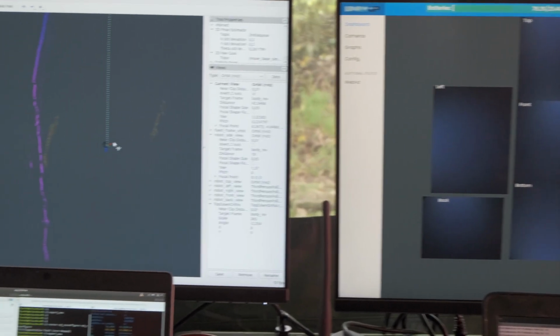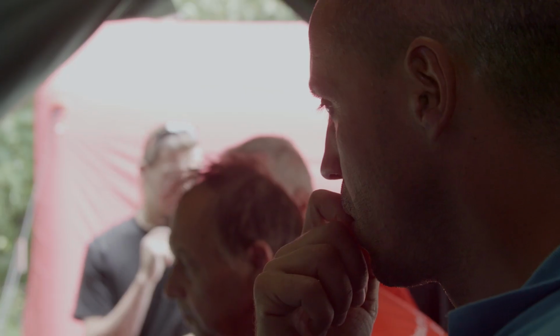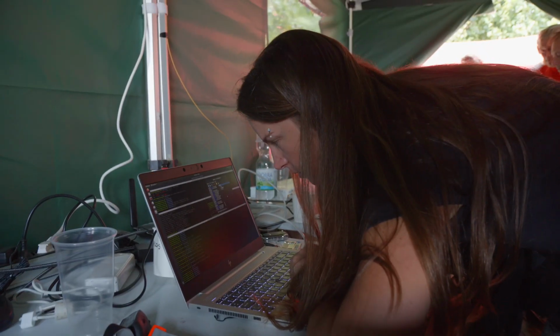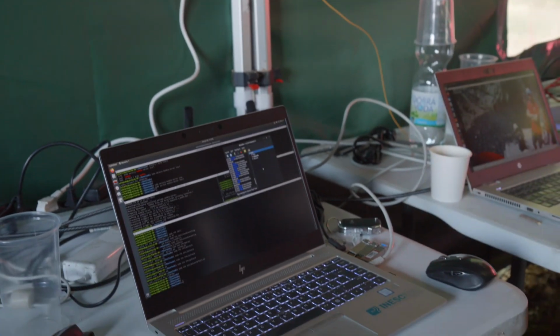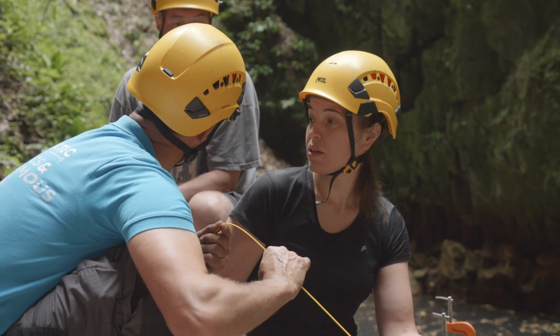The red alert sign on one of the monitors is indicating leakage. This is not necessarily a big issue, but a couple of seconds later, all the connections with the robot are lost. Nobody knows what could have happened. Everybody is just guessing. The joyful waiting turns into anxious preparation in the blink of an eye.